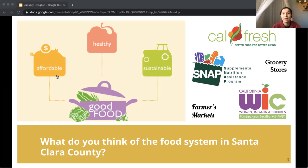So when we think about our food system overall in Santa Clara County, those are things we have to take into account, right? Those are the factors we have to think about. Not only is there food, but the decrease of production, the increase in population, and if that food is something that we can afford or not. So there's a lot of ways that our food system here in Santa Clara County could be better, right? And one of the ways that we need to start this process of bettering it is by understanding what the systems are that are currently in place, right?